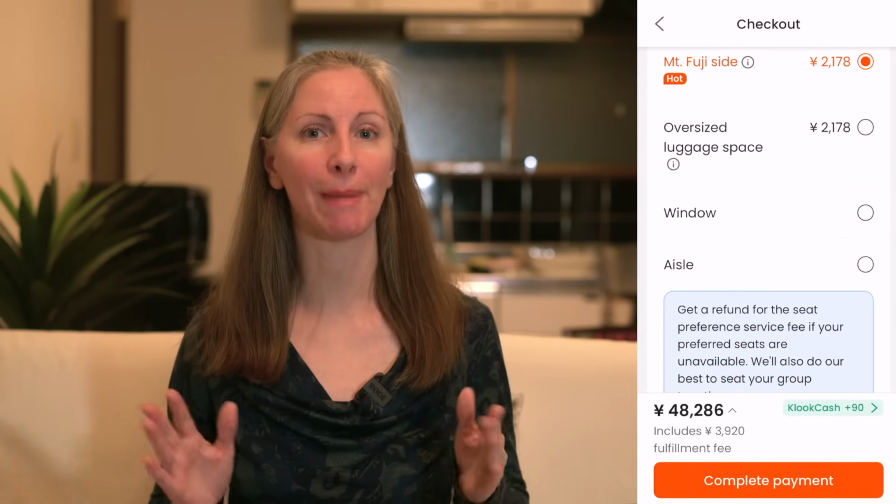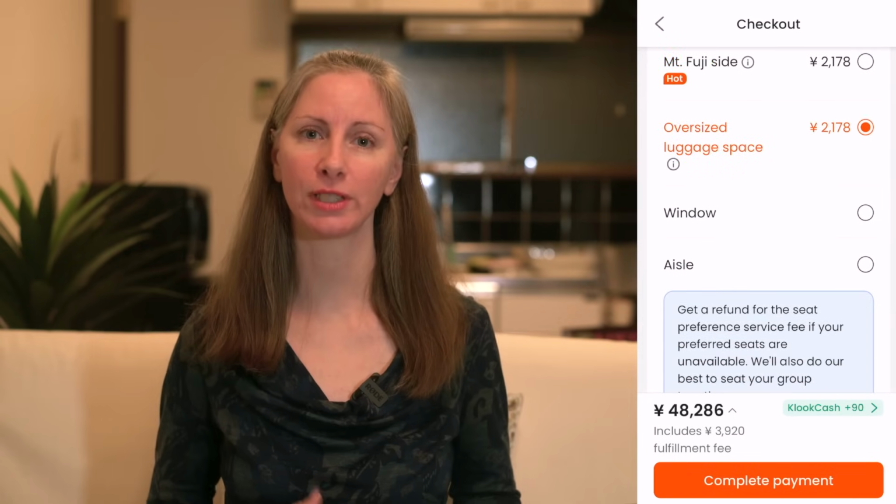If you're instead booking reserved seats for Tokyo to Kyoto or Shin Osaka, you can choose a seat preference of either Mount Fuji side or oversized luggage space. You'll get a refund of the seat preference fee if your preferred seats are unavailable.